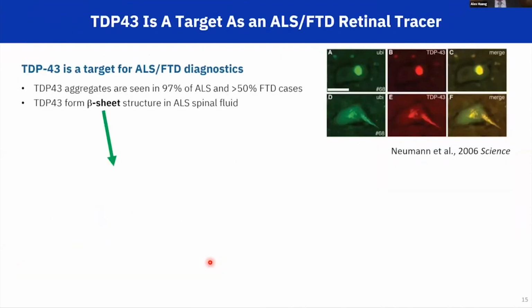So, all right, let's focus on ALS now. We kind of went over the big picture. What are we going to try to do specifically for ALS? Well, we talked about TDP-43, and this really came about through a couple of landmark seminal papers about 20 years ago. There were 2 papers.